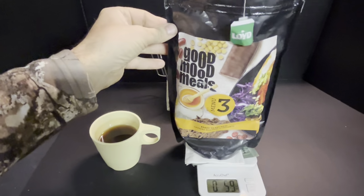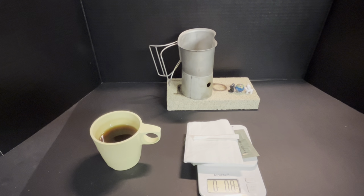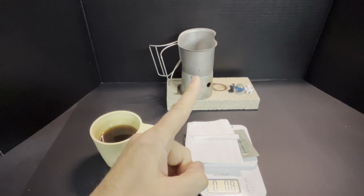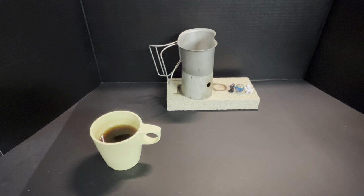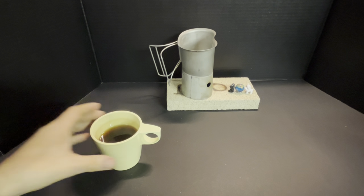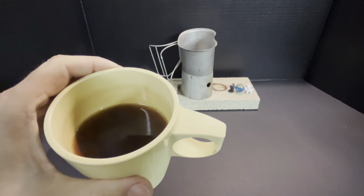So that was a Latvian civilian-made ration, I believe made by the same company that makes the military ones. 2021 ration. Menu number three, beef with buckwheat and mushrooms.